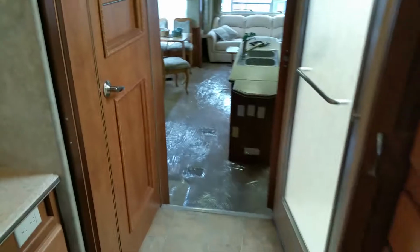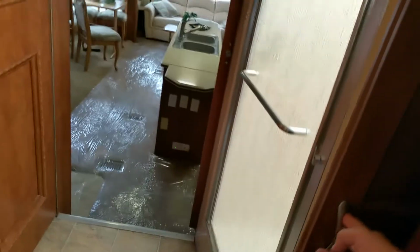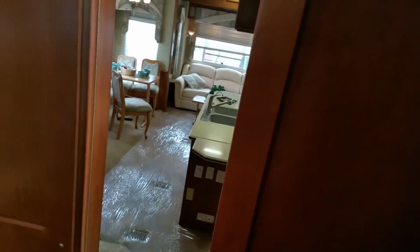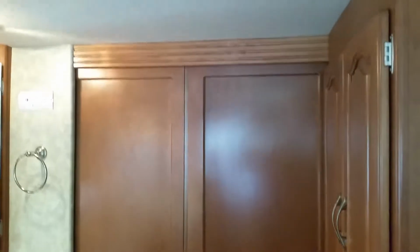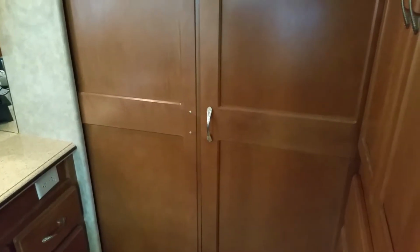Let me show you this. This is kind of cool. This little area you can close off by reaching over here, and it brings them together and closes off. So in your room, somebody can use the shower while you're up here sleeping, and you have guests down in the bottom area too. So really nice.